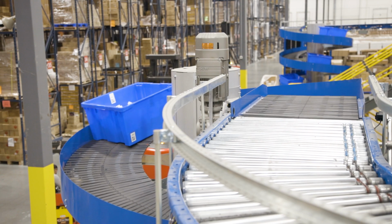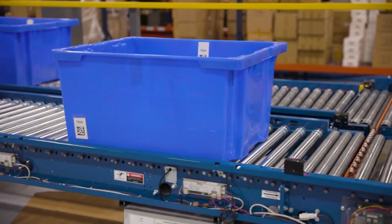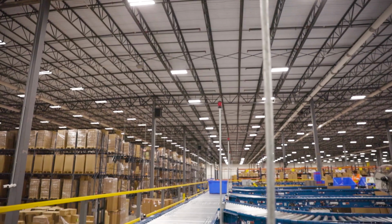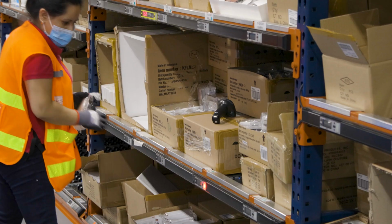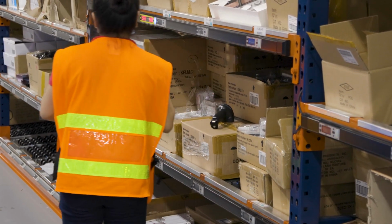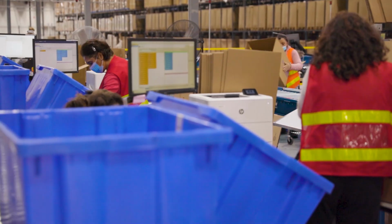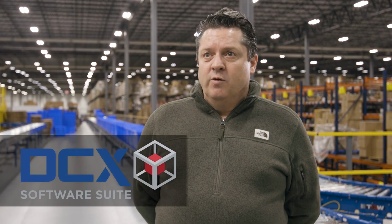When you're integrating multiple technologies as well as multiple processes, none of that will work on its own without the proper software to tie everything together. Our software manages inventory management as well as controlling systems for technology, conveyor routing, print and apply, pick-to-light, as well as order management to manage the picking process, the pack-out process, and shipping. The software that drives the overall system is software from DCX.